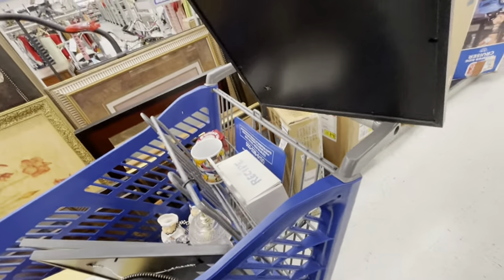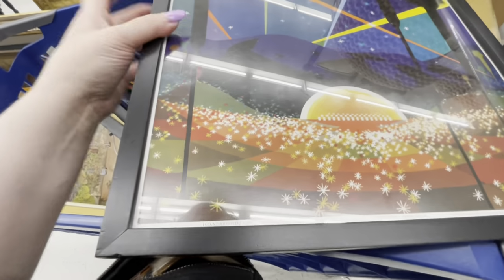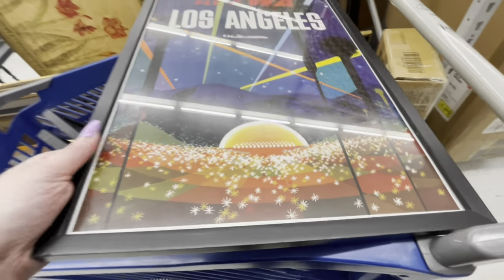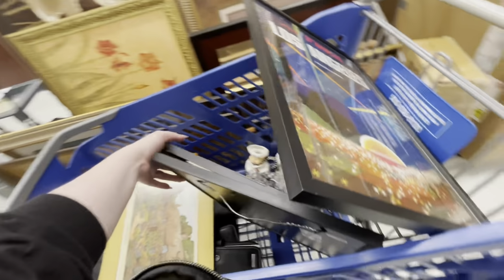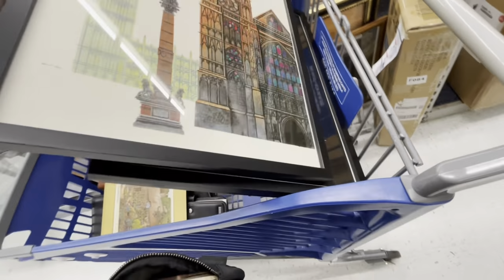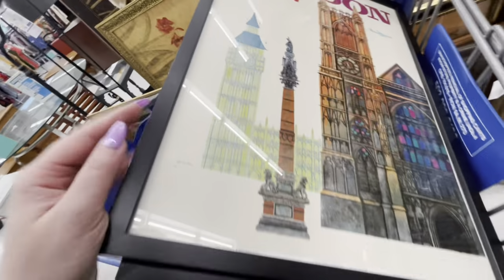Next are three prints. They are $3.99 each. Fly TWA, and they were printed at the Island Art Store. The print itself seems to actually do okay, and the originals are like insanity. So we're getting all three of them. They're $3.99 each. They're fun, I think.